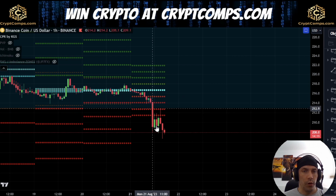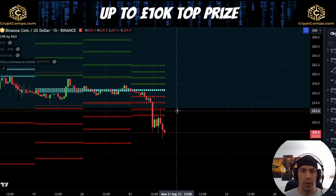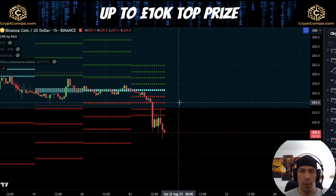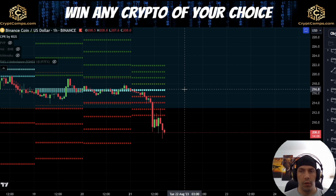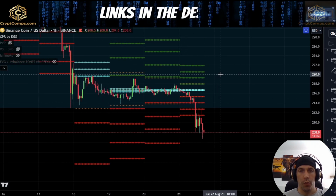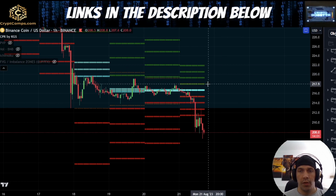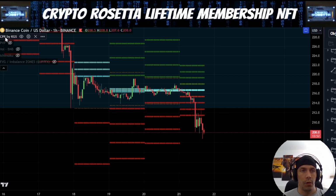We don't have any other targets for today, but if we do move back to the upside, potential resistance can be found at this 211, 212, 214, 215, and these central lines here at this 216 level. If we do see price look to actually have a reversal to the upside, targets to the upside for today would be 217, 219, 220, and this 221 level.